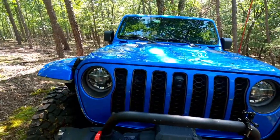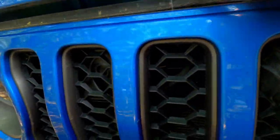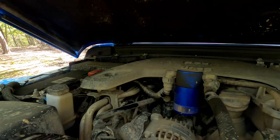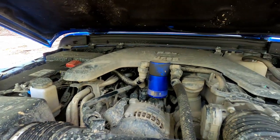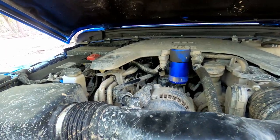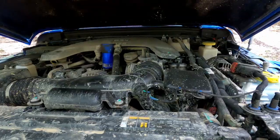It's got the front-mounted camera, and then up underneath the hood, I haven't really done a whole lot. I did put a K&N filter, and I put the catch can, the UBR catch can, and I actually went ahead and got the blue so it matches. Not that anybody ever sees that. And the K&N filter's in there. Other than that, and dirty, it's stock.